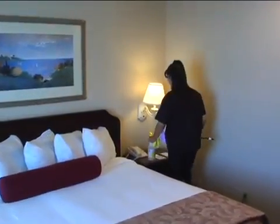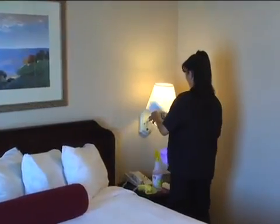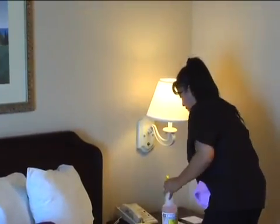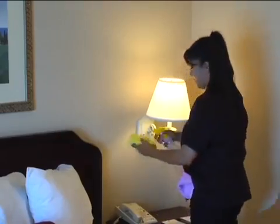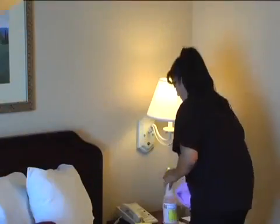When dusting lamps, use a dry rag on light bulbs. Bulbs may still be hot and could burst when contacted by a damp cloth. Dust the shades all around and straighten with seams facing back. Then dust the pole and base.